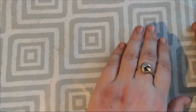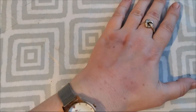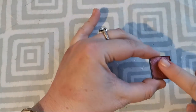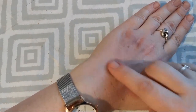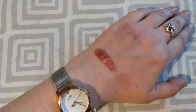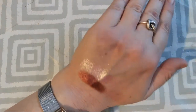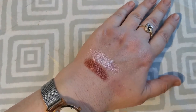Right, so let's go in with the kind of reddy, orangey kind of shimmers. And these also are all Lethal Cosmetics. So this one here is Euphoria. And I think this is one of my favorite shades from Lethal. Look at that. And then Arcade. It's very pretty. Ooh. And then we have Backdraft.